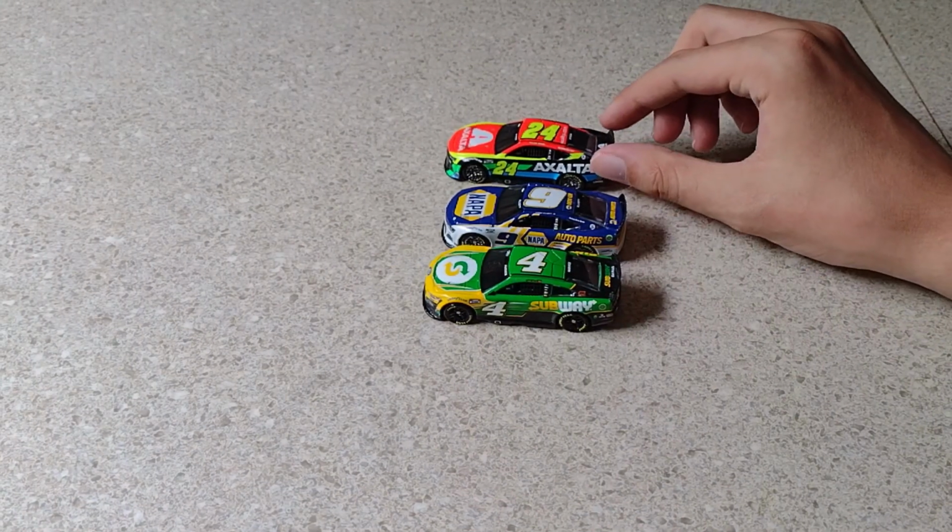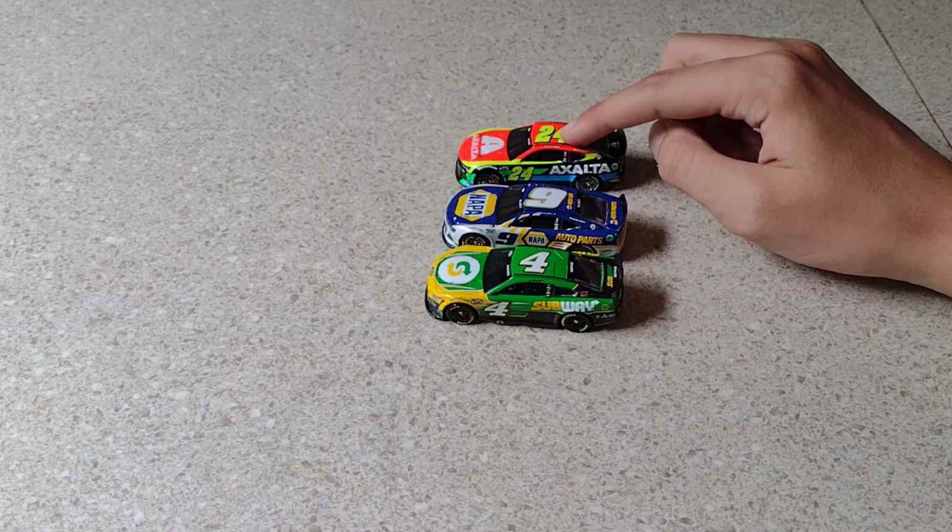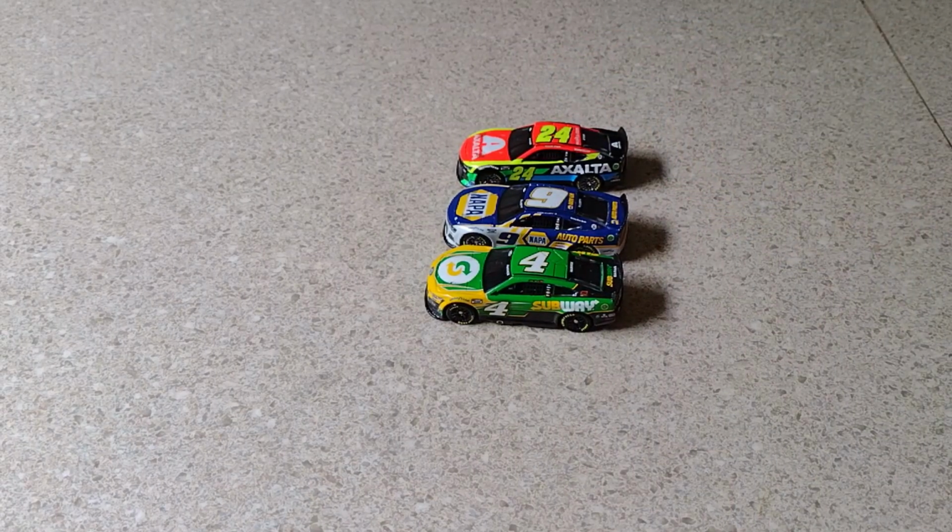I'm trying to think of what I was going to say. Essentially, these cars look a lot better than their 2021 counterparts. They're not really counterparts, they're a lot different. I'm saying they look a lot better than their 2021 cousins, we'll say.